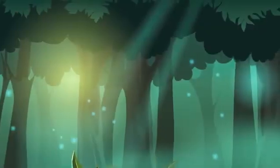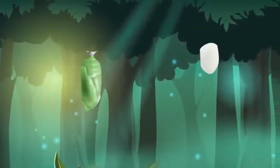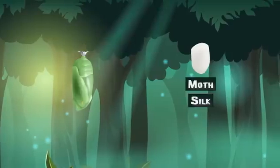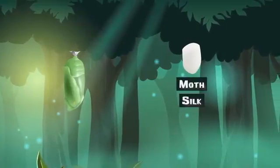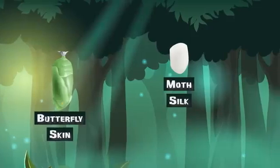This time it reveals a hard skin underneath, called a chrysalis. Sometimes people call a chrysalis a cocoon, but a chrysalis and a cocoon are not the same thing. A cocoon is spun by a moth and made from silk. A chrysalis is the hard covering that appears after a caterpillar sheds its skin.